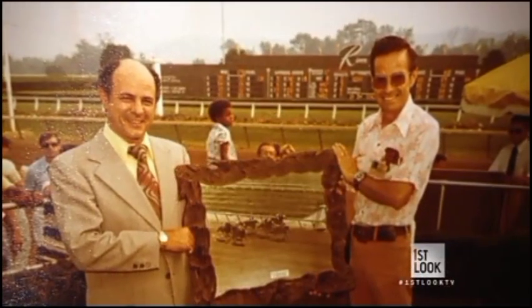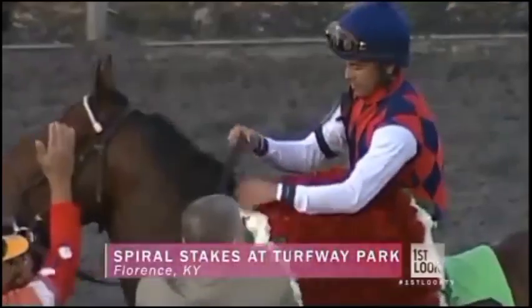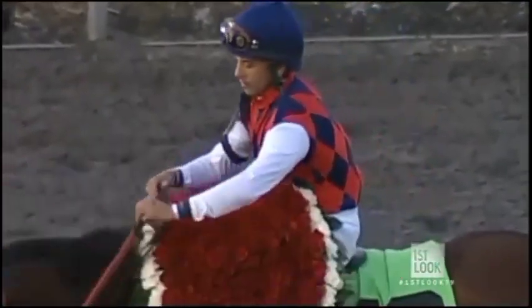Yeah, so tell me more about the races that are going on today. Of course, the big one is the Spiral Stakes. My father started this race back in 1972. The winner gets 50 points. That is automatically going to get him in the Derby. Which is why they call it the Spiral Stakes, because the winner spirals up to the Kentucky Derby.